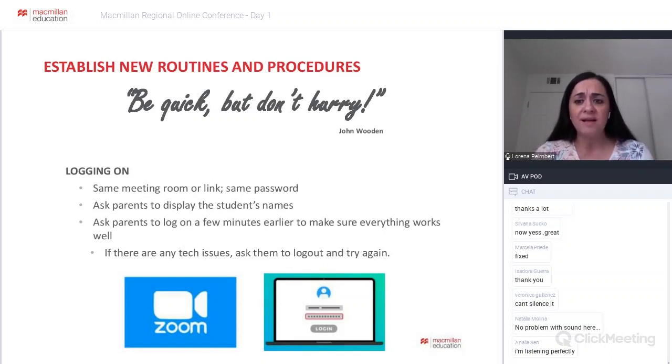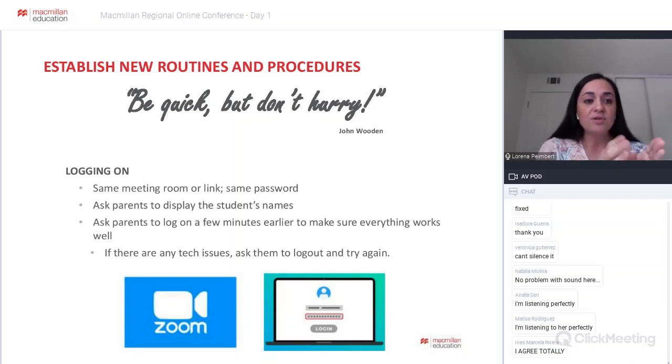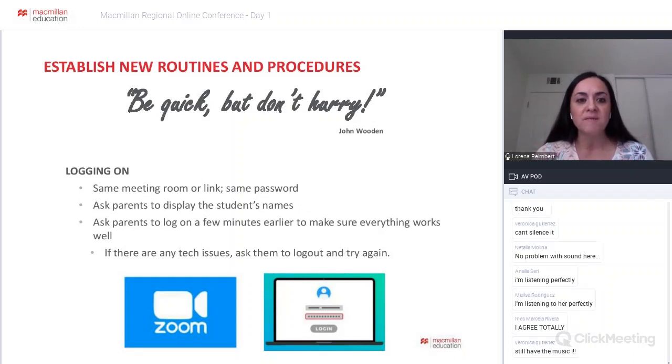So the first thing that we have to do now is to establish new routines and procedures for our online classes. So you have to be quick in establishing these procedures and routines, but don't hurry, okay? Take your time. It's going to take time, but you will see that if you establish your routines, you're going to make your little kids independent. And little by little, teachers, and this is very important, we're going to make this new generation of kids independent learners, okay? That's why I was telling you that we're going to start making history, because this new generation is going to be of independent learners, and we're going to establish that, okay?